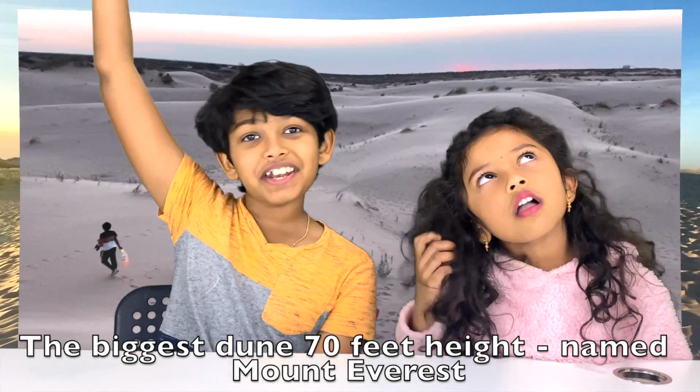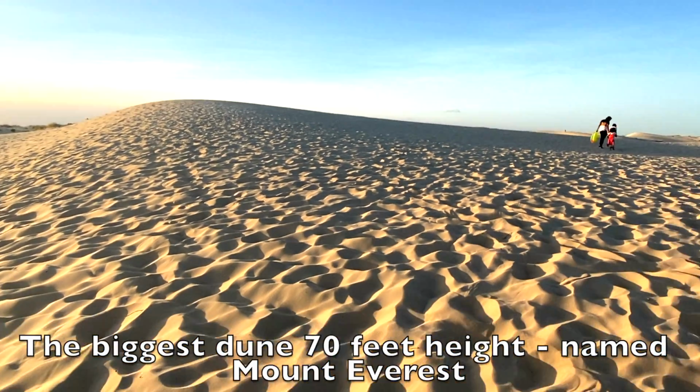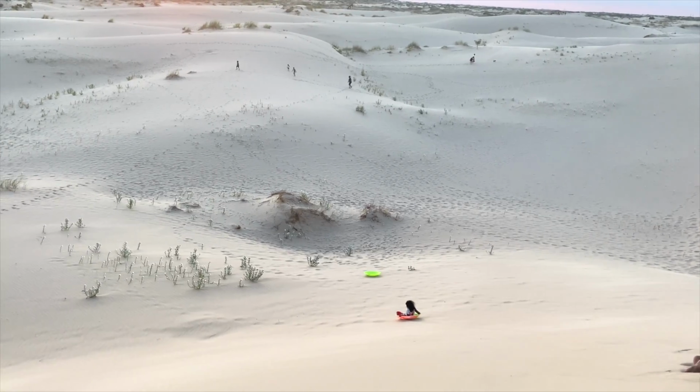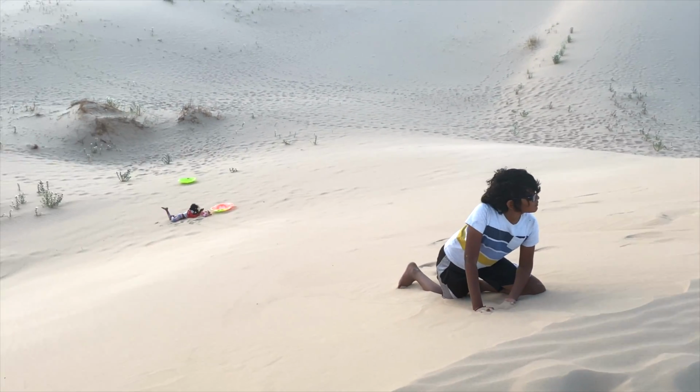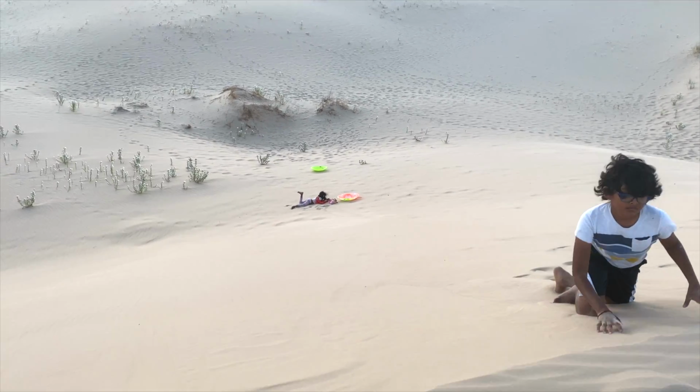The biggest sand dune is 70 feet tall. It's called Mount Everest. It's 70 feet tall. It's such a big one. What if you sled down from that? That would be so cool. Sledding down from 70 feet.